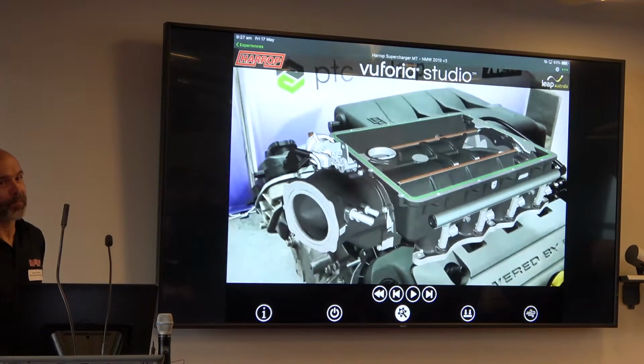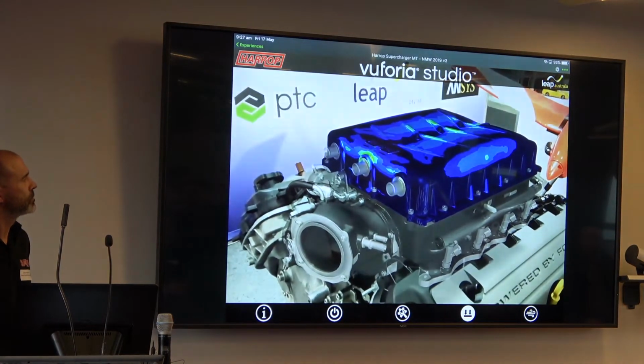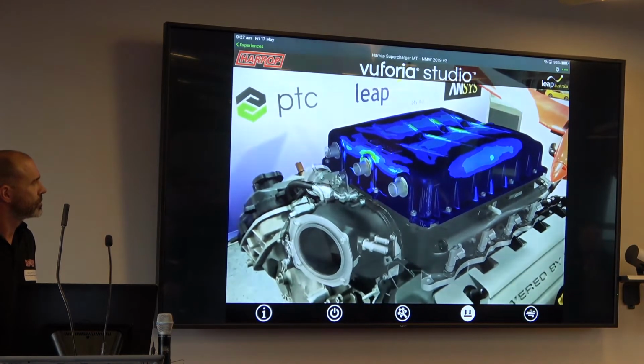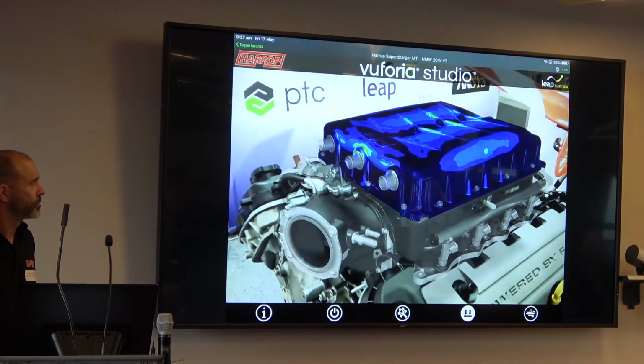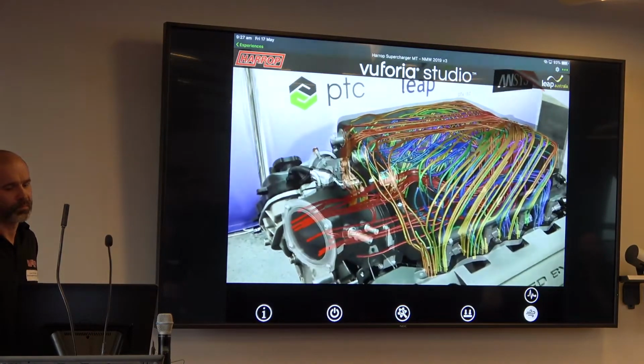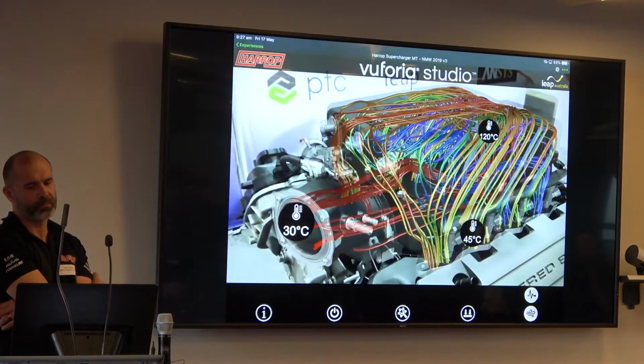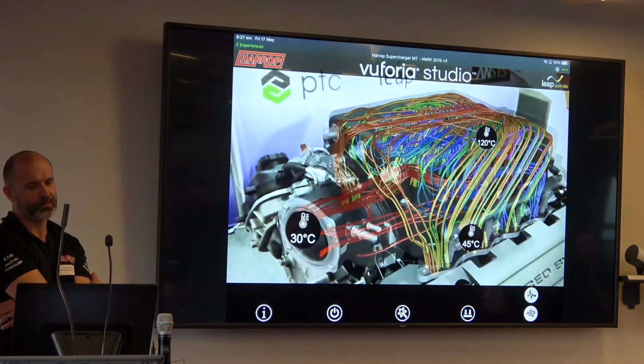As the engine's out there, you can see it live on the iPad as well if you want to see what that was. And that's Creo Simulate results, and that's some ANSYS FEA results overlaid.